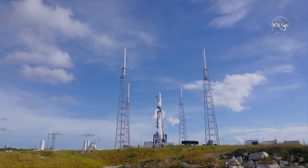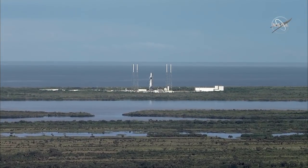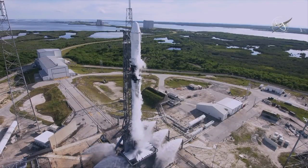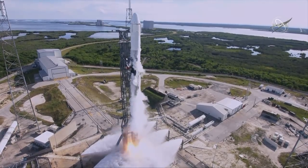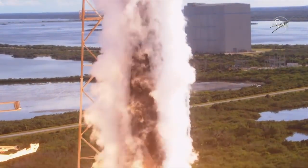Ignition is at 3 seconds. And then they let it go. Minus 15 seconds. And the final seconds, nine, now. Eight. Seven. Six. Five. Four. 3, 2, 1, 0. Ignition. And liftoff of the Falcon 9 rocket and the Dragon spacecraft.